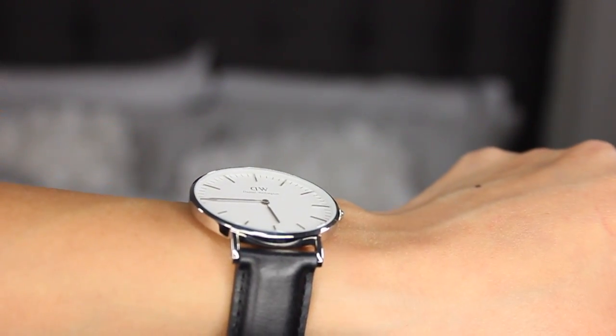So this is perfect because it's really flat. I don't know if you guys can see, the face of this watch is really flat, so it fits really nice to your arm. It doesn't catch on things, which annoys the heck out of me.